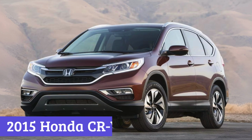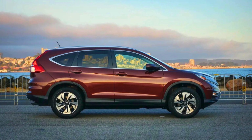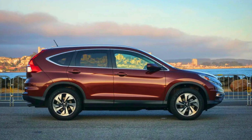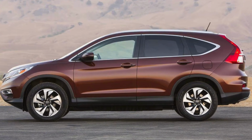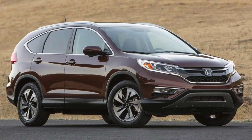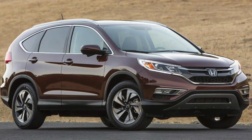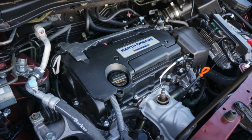The 2015 Honda CR-V is that used SUV you should grab before it vanishes faster than a good parking spot at Costco. This compact crossover has been a fan favorite in the US for a reason. It's dependable, efficient, and won't have you making best friends with your mechanic. Under the exterior, you get a 2.4-liter inline-4 engine with 185 horsepower, paired with a CVT that prioritizes fuel economy over drama. Reliability? Honda wrote the book on it.